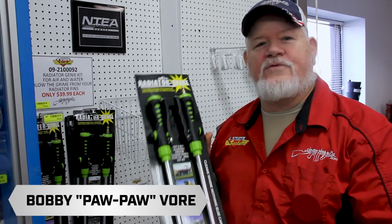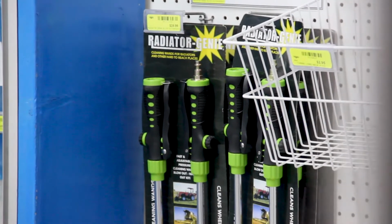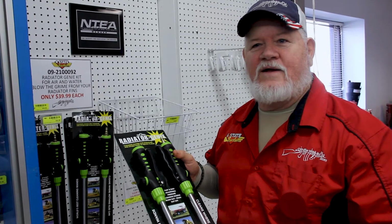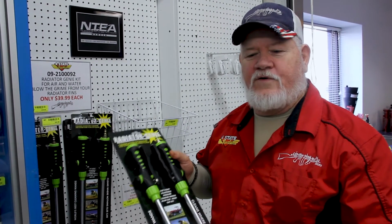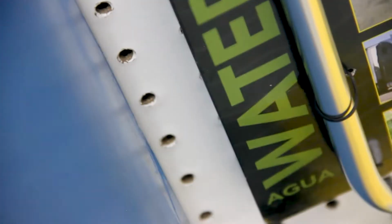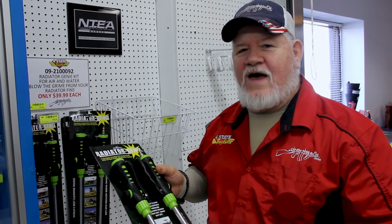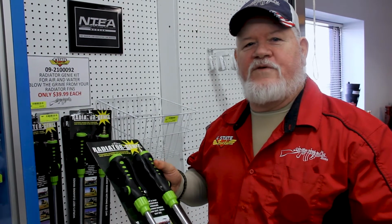I'd like to introduce the Radiator Genie to y'all. With the weather heating up, radiators need to be cleaned out and stuff, preventive maintenance. This is a good product for you guys to grab a hold of. We have a water spigot and the air spigot, multiple uses. It's fast, easy, adjustable, a good preventive maintenance tool.